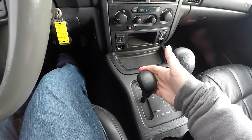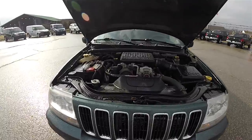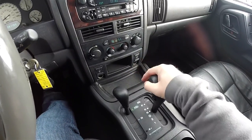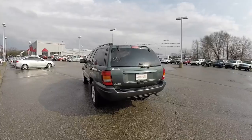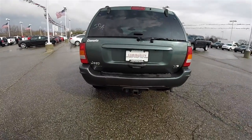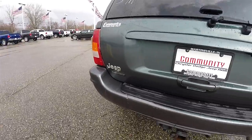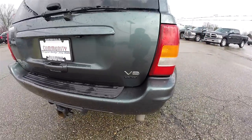This vehicle is four-wheel drive with a Quadra-Drive 2 four-wheel drive system. It is powered by the 4.7-liter high-output PowerTech V8 engine. Has a 5-speed 545RE automatic transmission. Does have the trailer tow group with the 4 and 7-pin wiring. Has a Quadra-Drive badge, as well as a 4.7-liter HO badge.